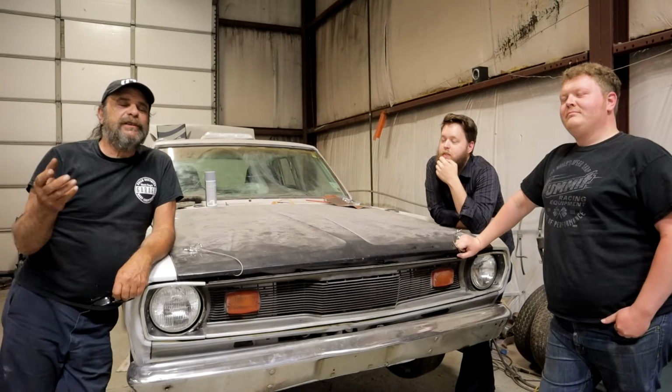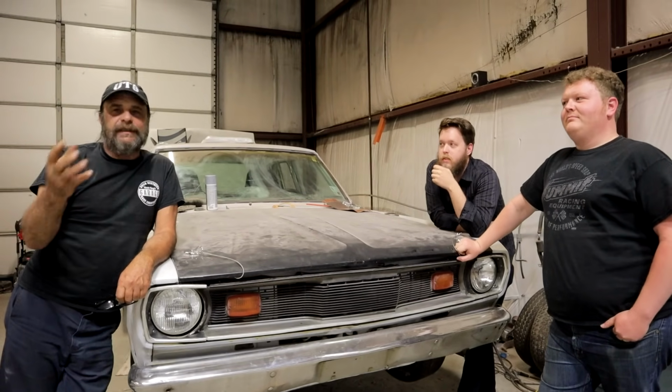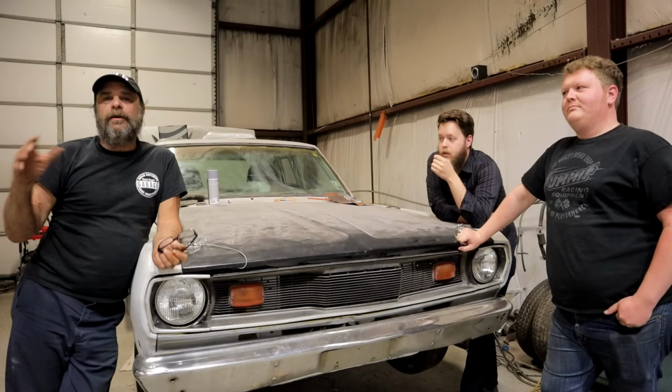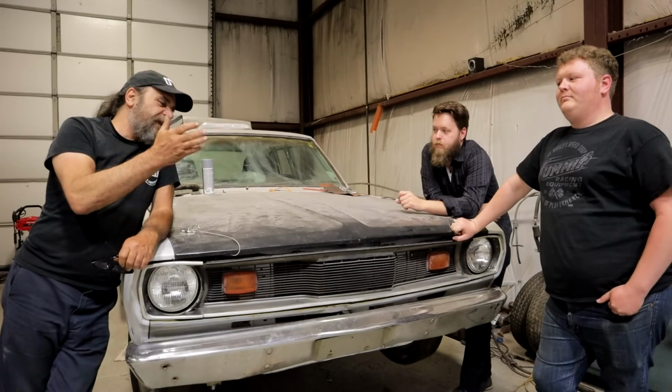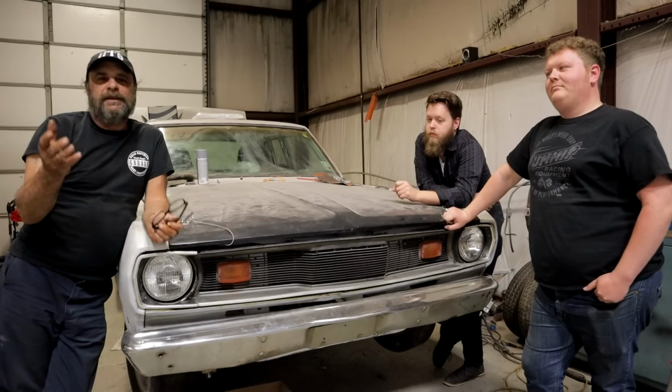When people are looking for a project car, a lot of times the thing that will stop them right in their tracks is the lack of a title. Depending on the type of car that you're building, if it's going to be a race car or something like that, the title doesn't really matter. But if it's something you eventually intend on putting a tag on and sending it, people want to see a title.